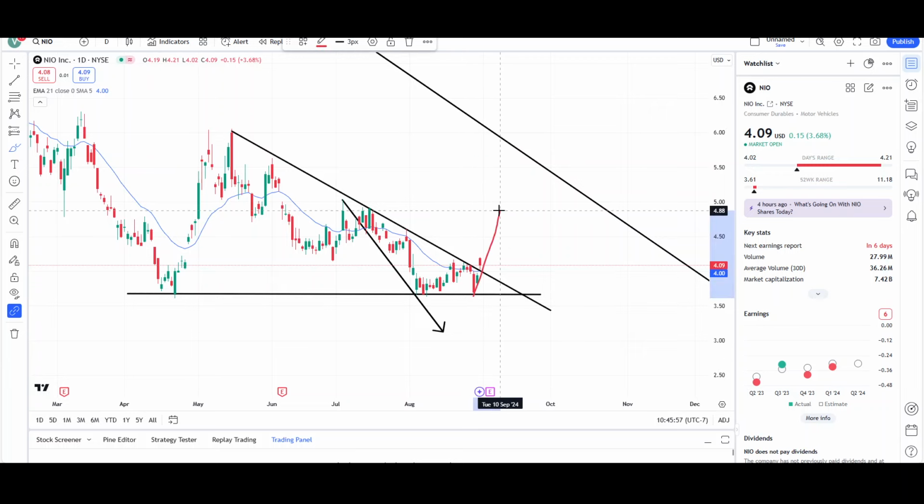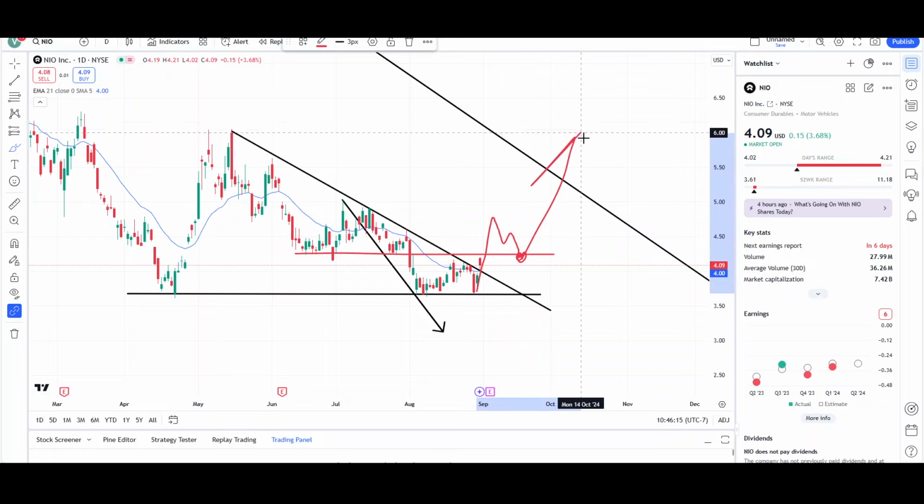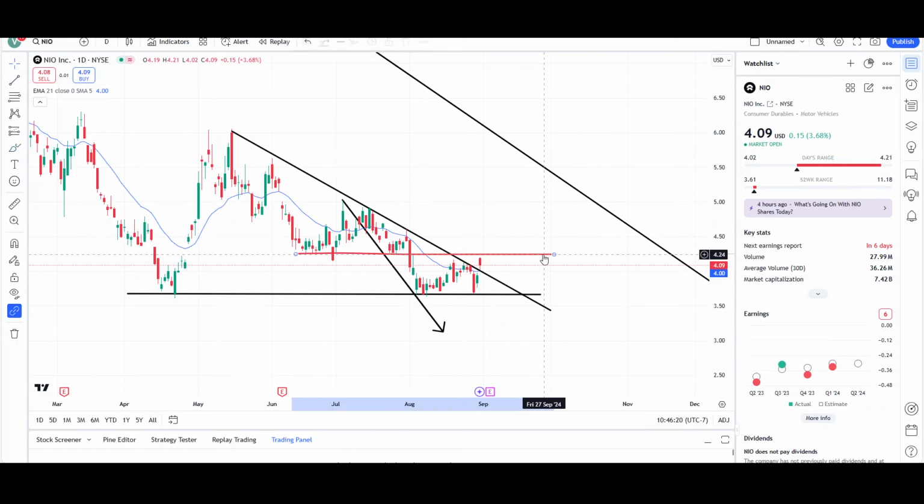We see a nice impulse followed by a small correction. That would be a very bullish sign, holding off of the 4.27 level, something like that. Because this is a breakout level right here. Price broke below it, so it could be acting as resistance. But if price pushes back above it like this, comes back down, tests it for support, that would be the sign that price does want to continue higher.